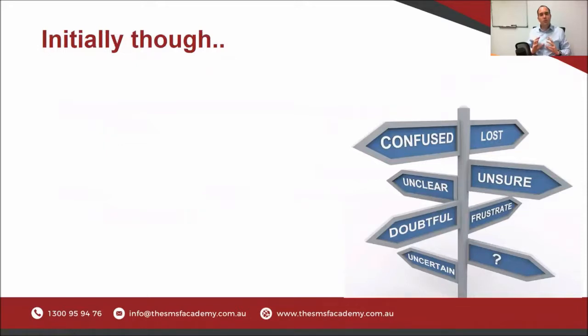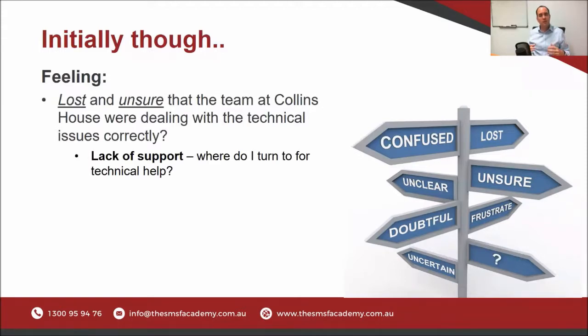So when we get to, I guess, what was needed, then what I asked was, well, really, how are you feeling though? And this is the most important piece that I actually mentioned to you as well. Because for many people, and this was certainly the case with Collins House, there's a sense that we're a bit lost. We're actually not sure that what we're doing is being done correctly, because we don't necessarily have the level of specialisation that someone like the SMSF Academy has to ensure that this is being done correctly.